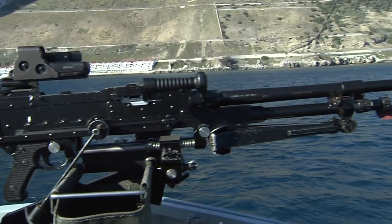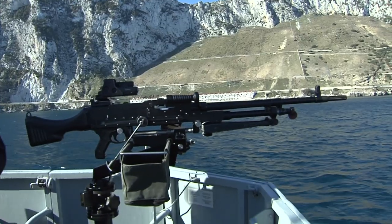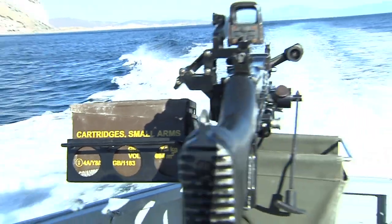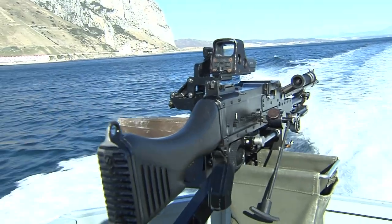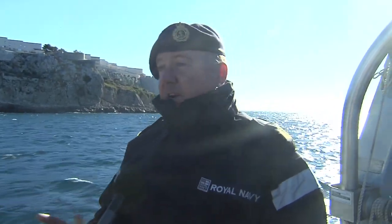They don't really want to talk about ranges and capabilities, etc. But anyone can look on the internet and look at a general purpose machine gun, all pretty much the same, really. So we're still armed and we are ready to go, but fully aware that we are operating off Gibraltar, very close with NATO allies, just across the border. But be under no doubt, we will defend ourselves if required.